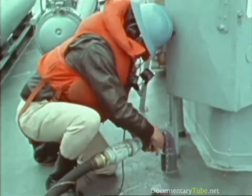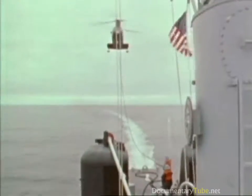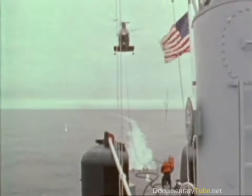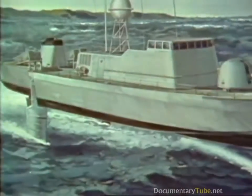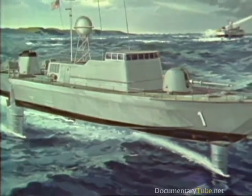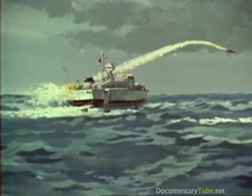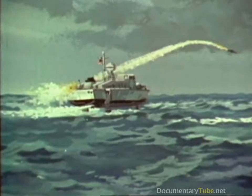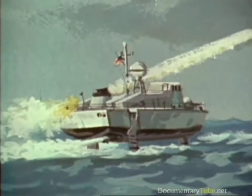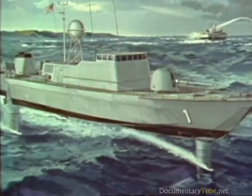Refueling operations can be accomplished 2 ways, by the conventional alongside method or by sending a hose aloft to a helicopter hovering overhead. More missions will be forthcoming as the Navy builds larger, faster hydrofoils. For the future, the Navy is planning a number of patrol missile hydrofoils. These high-performance craft will have water jets and a canard configuration. They will carry missiles and forward-mounted guns.